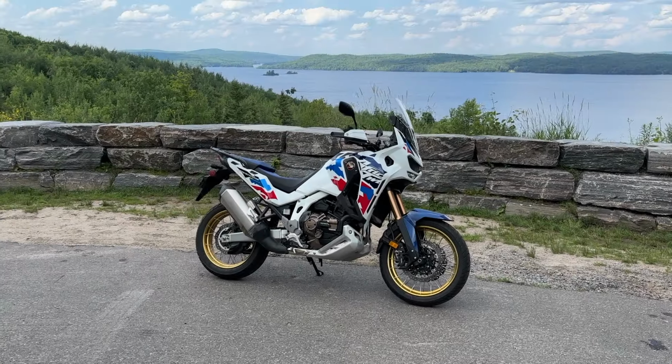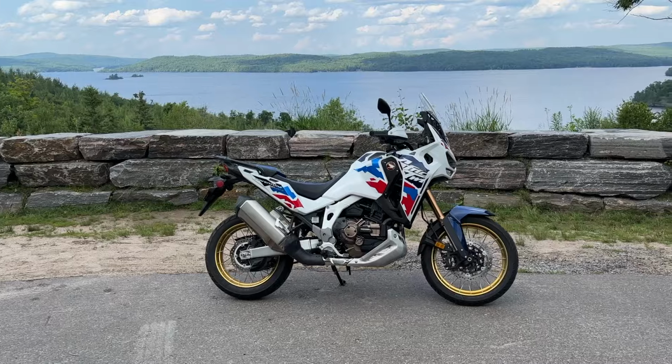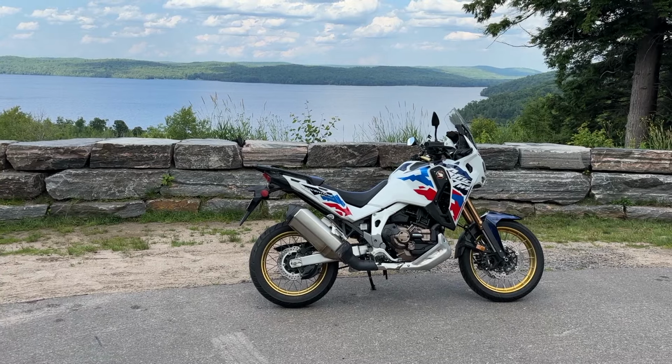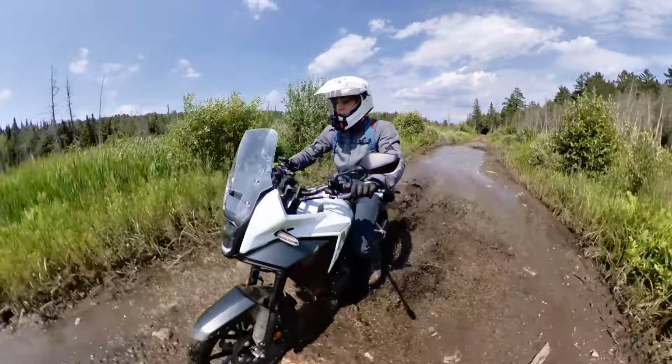The stereotypical adventure bike is huge, ultra powerful, and packed with the latest tech. Oh, and it costs more than many cars. And that's great and all, I certainly enjoy my time on those bikes and they are a thrill to ride. But to be honest, no one really needs all those bells and whistles.